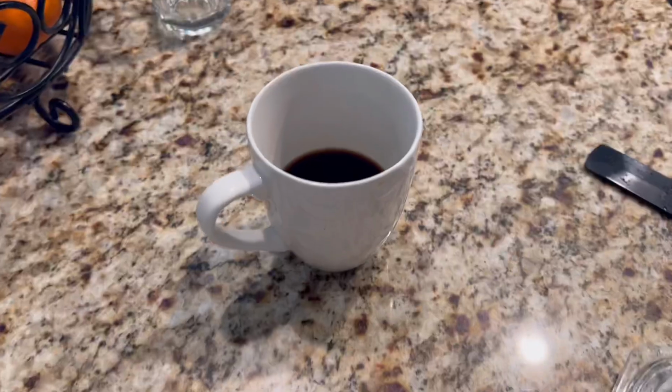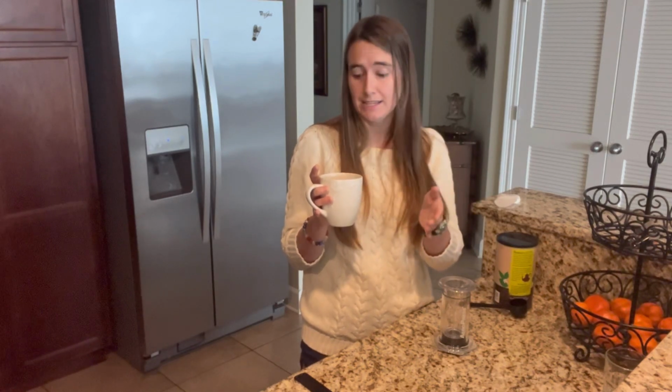There we go. And now you have a hot mug of coffee. This is technically an espresso. If you wanted to add more boiling water, that would make it American coffee. If you wanted to add milk, that would make it a latte. You can also do cold brew, so lots of options.